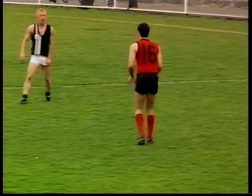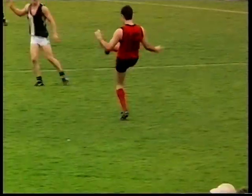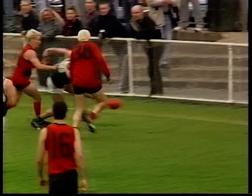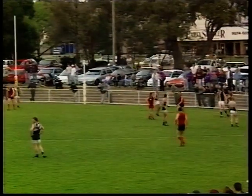Long way out from goal. He's got options down there. He's got Rural and West. Goes in the Rural direction. Pushed away from the ball near the line. Taken over. And out of bounds it goes.